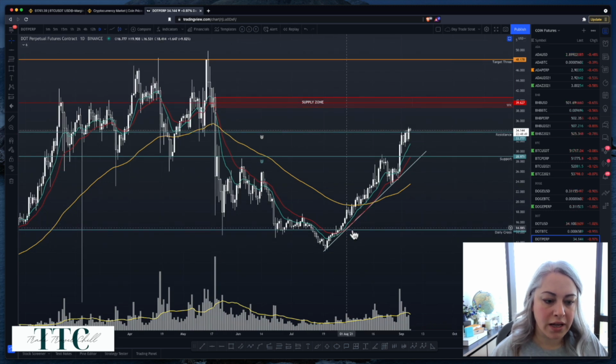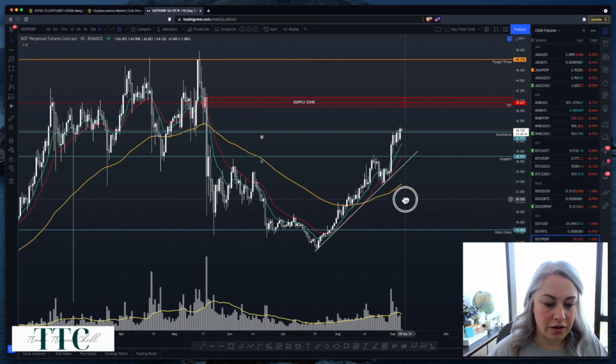So again, all my entries you can see on all of my charts, I've marked daily cross. You can go back and have a look at the future ones coming up. That's when the 10 and 20, so that green and red is the 10 and 20 EMA, crossed, and that is around about my entry on all of these coins, just so you know my original entry.